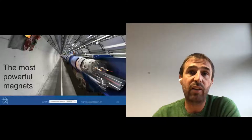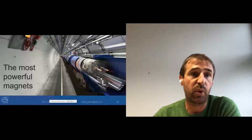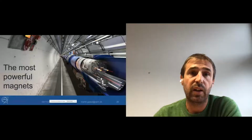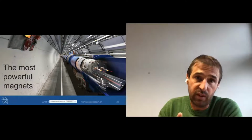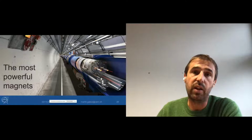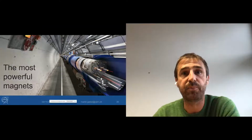In order to keep the beam of protons onto an orbit that allows it to circulate around the ring, you need extremely powerful magnets, 9 Tesla magnets. These are superconductive, and these are the most powerful ever produced. You can see at the end of this picture a bend to the left. So this is just to show the beam line arriving at an arc and making it turn to the left.